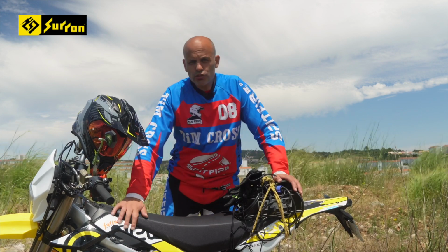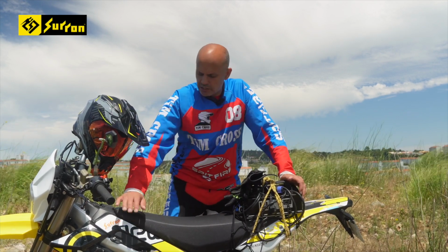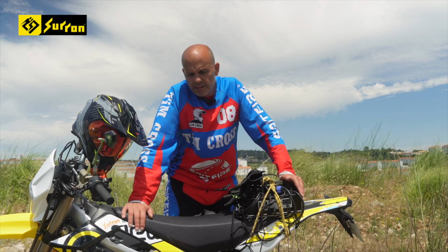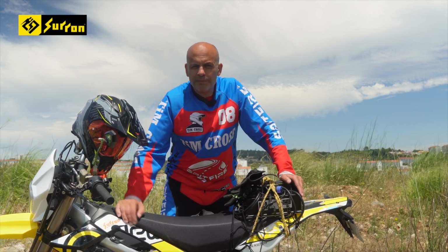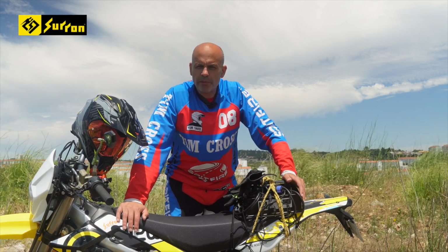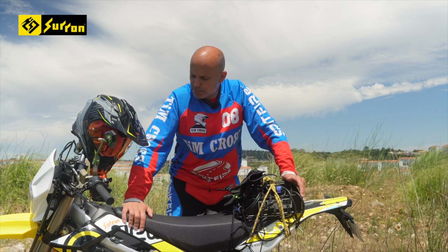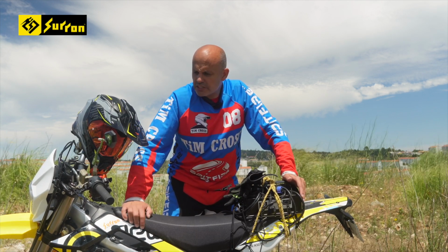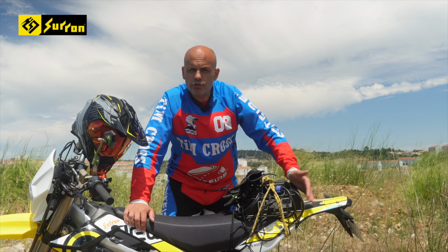Other things, total weight of this motorcycle is 130 kilograms, so it is light, it is agile, and more importantly, it is easy to pick up if you do fall down. And of course when you are off-road, the probability of falling down is much bigger than when you are on the road. Other things here on the handlebars, I'm going to show you right now.